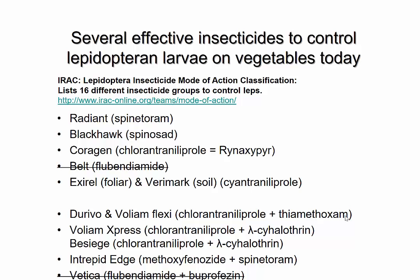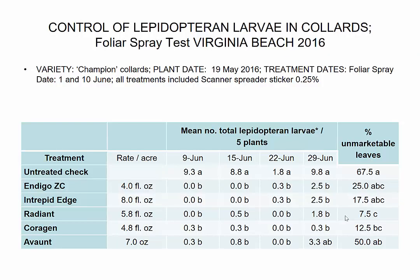There's all kinds of chemistries out there and what you want to do is rotate. You don't want to just keep spraying the same one because you're going to lose it. Diamondback moth is in the system. That is one of the insects globally that has developed resistance to the most insecticides. It almost is like as soon as a product hits market, give it a year or two, and you're going to find a diamondback moth population somewhere in Asia, very likely, that has already developed resistance to it. So you want to rotate chemistries.